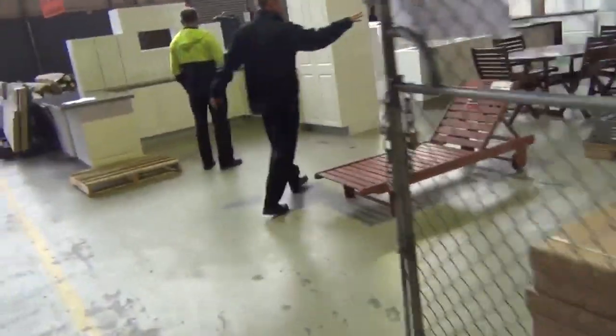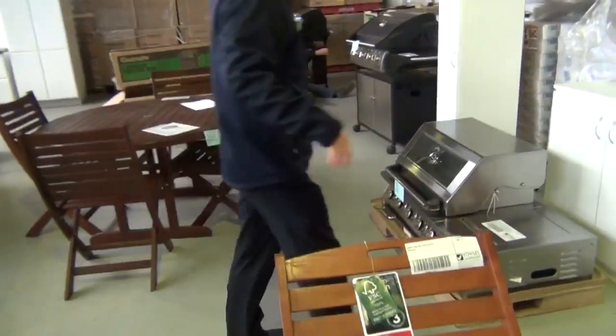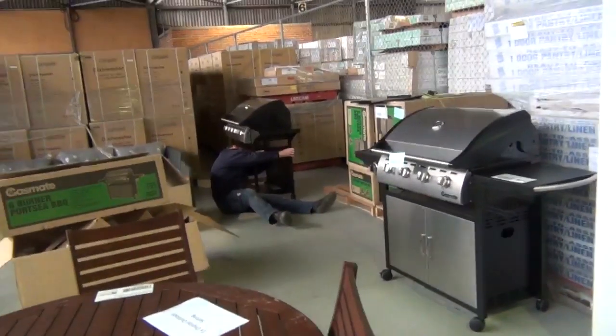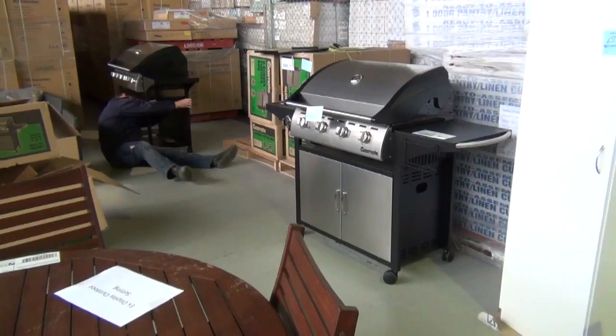Also some barbecues in, a couple of different styles of barbecues, 4 burners, 6 burners. Craig's building the 6 burner there over in the corner. I think that 6 burner that Craig's building in the shop's about the $1,000 mark, probably looking around the $450 mark tomorrow, so really nice buying.